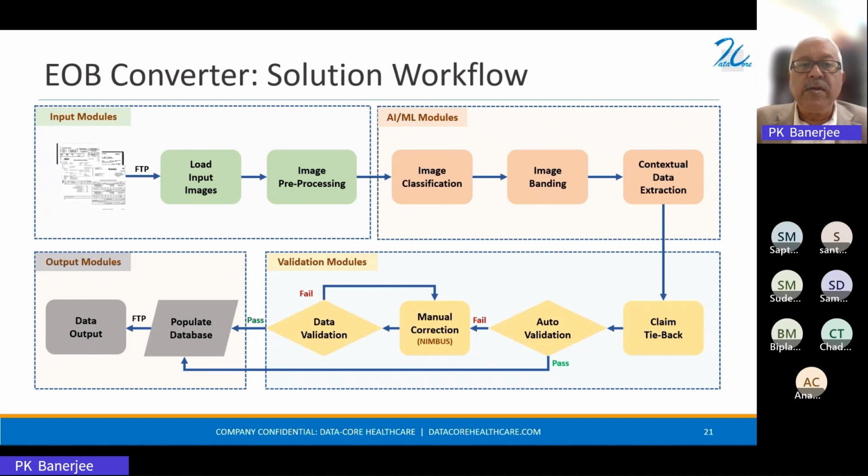We've shown here a solution workflow that we use for the EOB converter. So there are input modules which take the images and load them and do some image pre-processing that takes care of the quality of the images and makes it standard across the board. Next come the AI/ML modules, which form the core of the solution. So in classification, there are many ways of classifying images, and the models we have chosen use the least number of images for training.